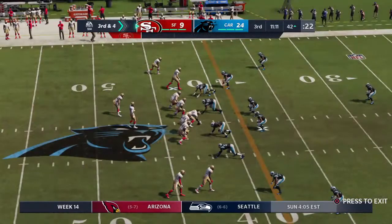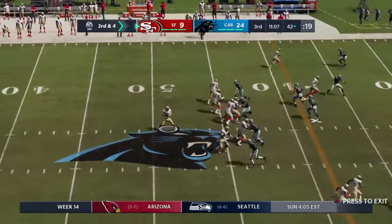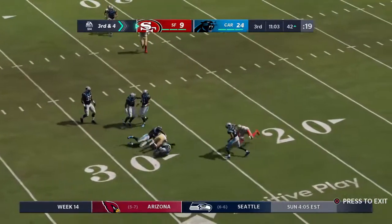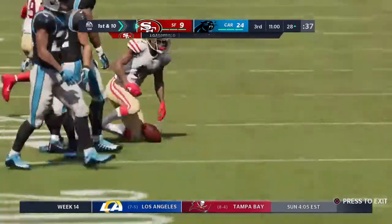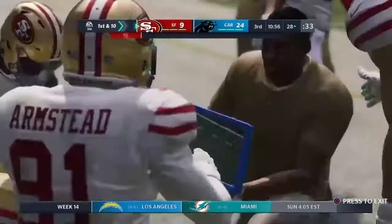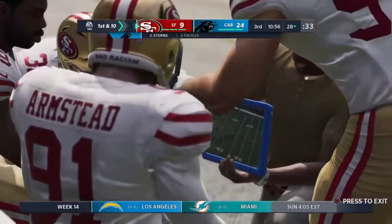They get 6. That'll leave them with 3rd and 4. And yet again, it's Garoppolo. Open man is Ayuk, complete. And he is going to have a Niners first down as they're able to get the 3rd down conversion. 60 catches for him now on the year. This last one, a first down. San Francisco.